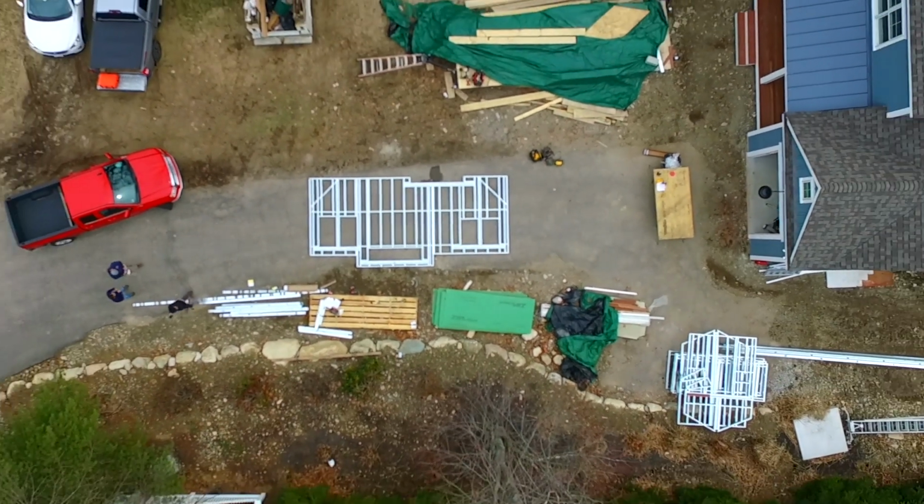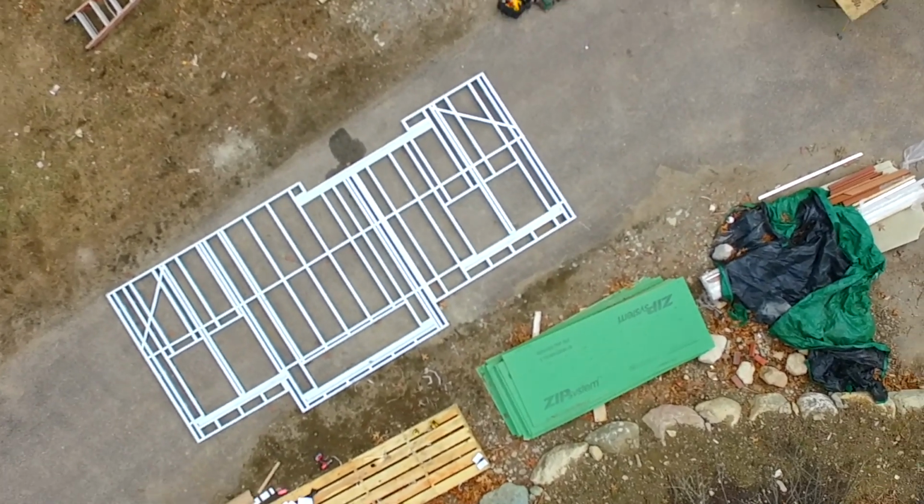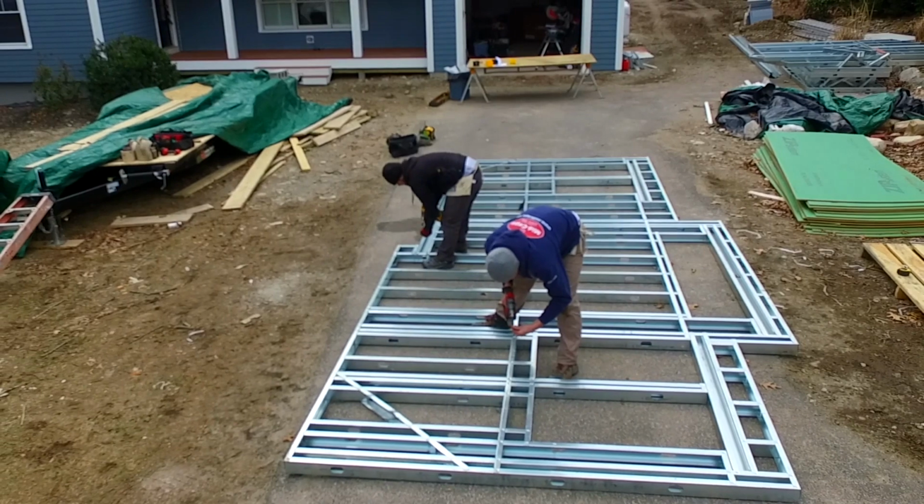So Tiny Foundations set us up with this awesome schematic, right? They pre-cut all the members, pre-drilled everything, and marked everything. And we're just putting it together like an erector set.